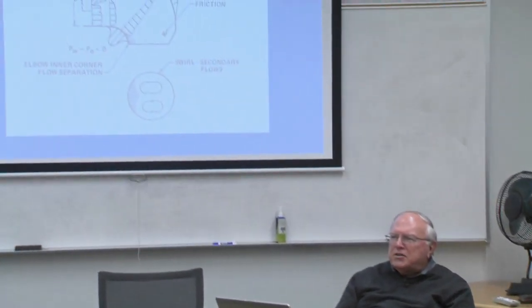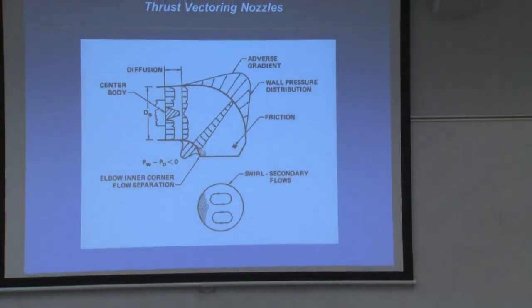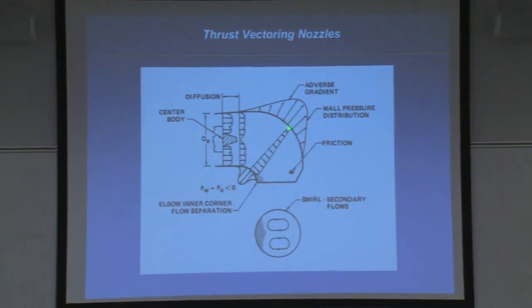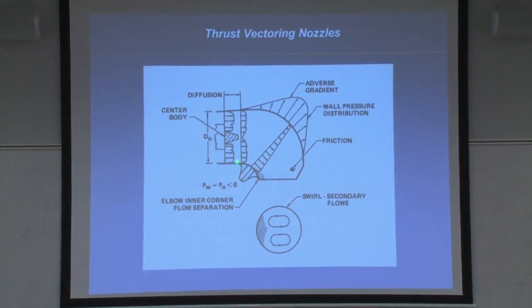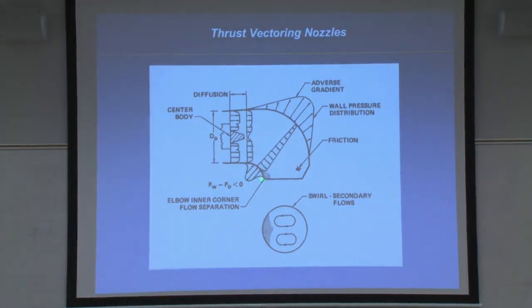Okay, thrust vectoring nozzle. The simplest nozzle is an elbow. What happens is you get a force on this side that forces the flow to turn, and so it has to go from the high pressure here down to a low pressure and then back, and so there's an adverse gradient in a very short distance, and it causes a separation.